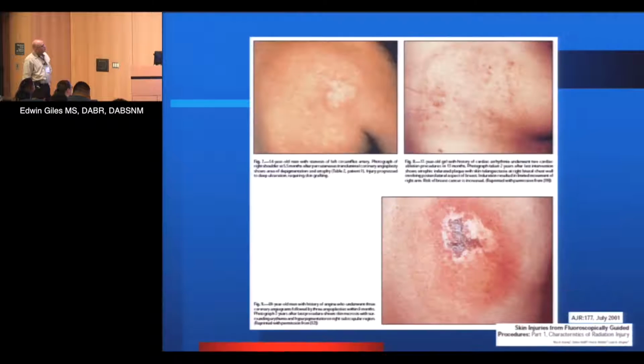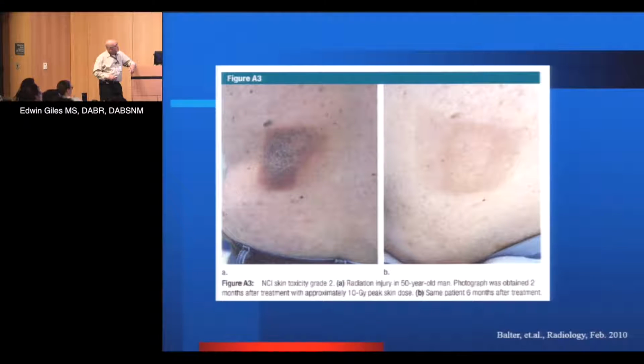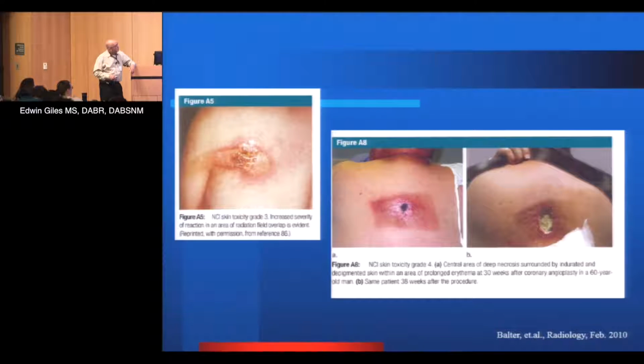So just more examples from the literature. Let me reiterate that this is the exception, not the rule. 99% of our patients never have an effect at all. It's these rare cases of large patients and complex cases where we didn't have movement of the beam. That's when we have an effect. It's not just limited to the back region. In this example, the patient had a stroke case, doing neuro work, and the dose was high enough that there was hair loss. Lots of examples out there, but this is the exception, not the rule.